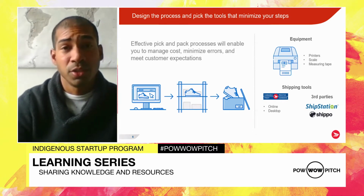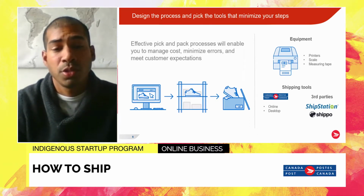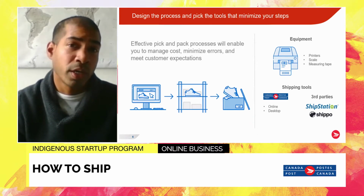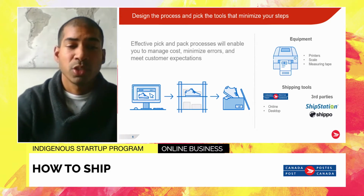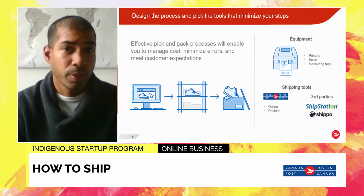Regardless of the printer that you use, though, you'll want to have a scale and measuring tape nearby so you know the size and the weight of the product that you're shipping. So those three necessities have you covered from a hardware and equipment perspective.